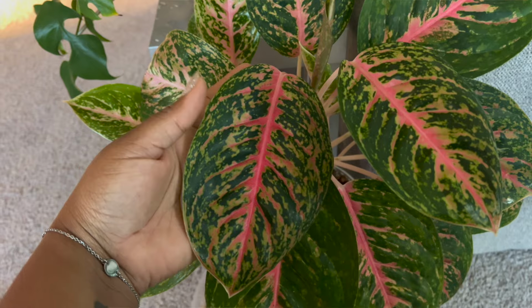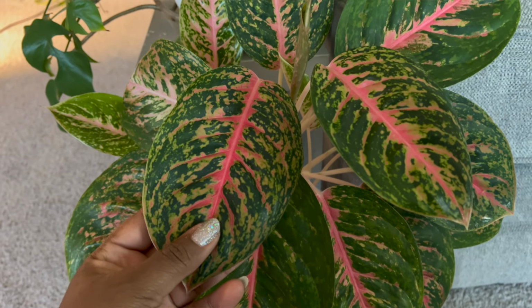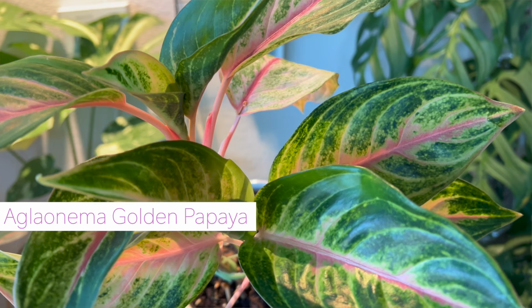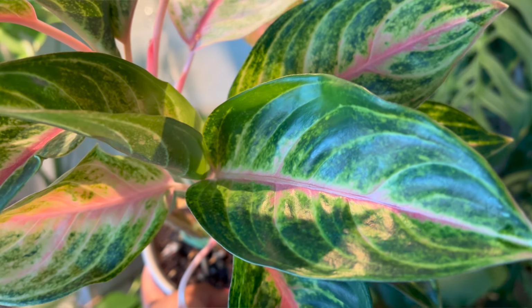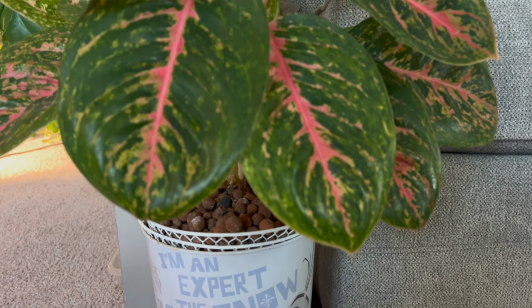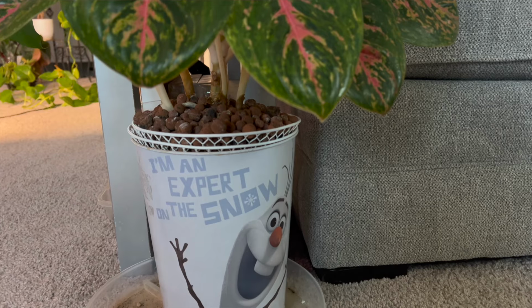And when I first purchased her, I knew immediately that I was going to love her so much because of her oblong shaped leaves. Most of the Aglaonemas, give or take, have more slender leaves. And this one, to me, looks more plump, more oblong, and I love that. She does live in my Olaf trash can, in a pond leca setup, living her best life.